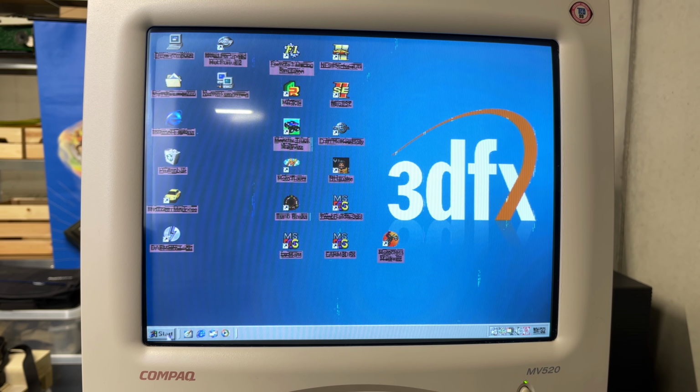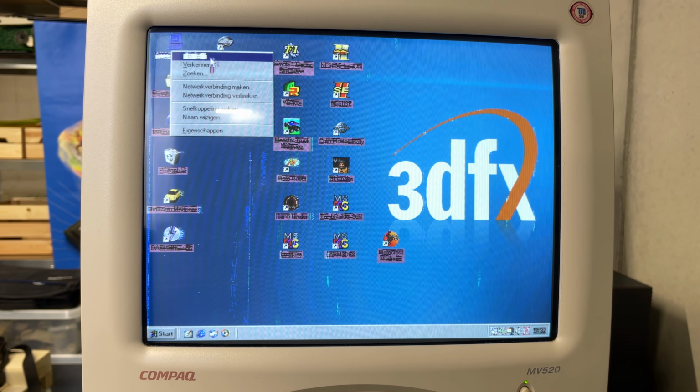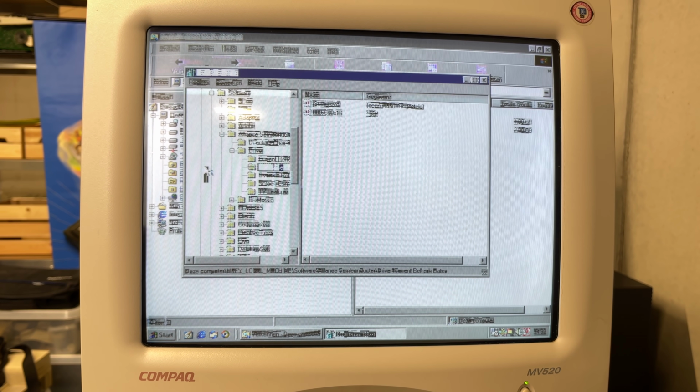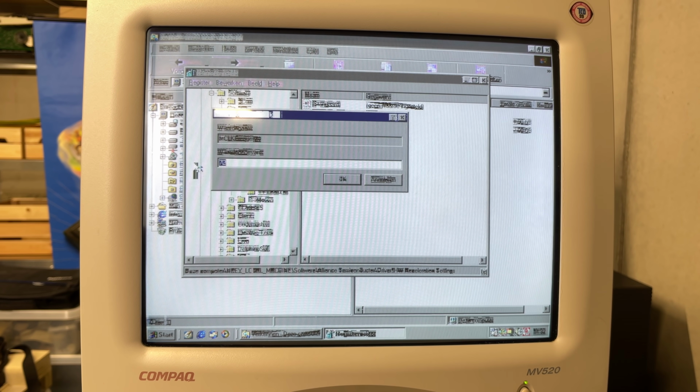Another important thing to note is that the 3DFX reference drivers will tend to overclock the 2D chip on the Voodoo Rush, meaning that you will get these weird artifacts like you can see here. The only way out of this is to change a registry value where a certain clock is set to 72, and if you set it to 60, then after a reboot you will see a normal screen again.